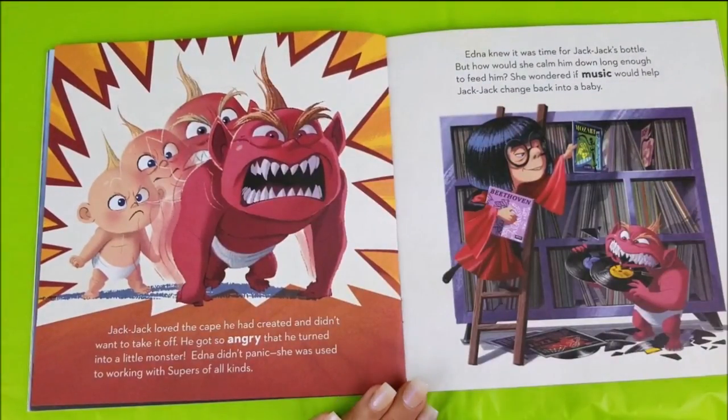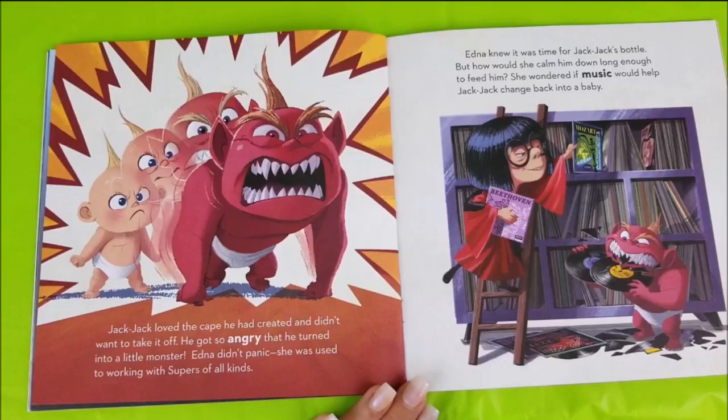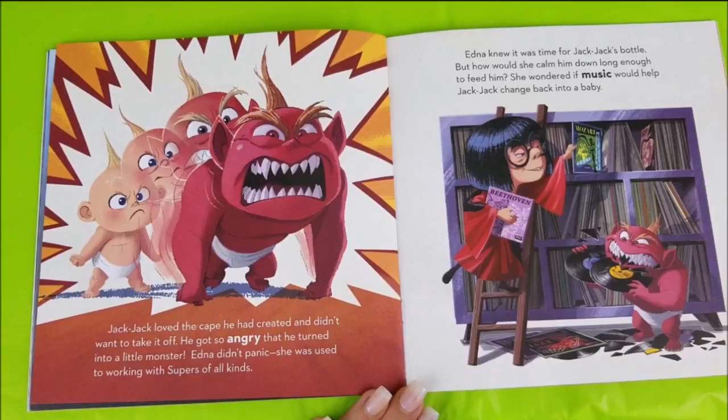Jack-Jack loved the cape he had created and didn't want to take it off. He got so angry that he turned into a little monster. Edna didn't panic. She was used to working with supers of all kinds. Edna knew it was time for Jack-Jack's bottle, but how would she calm him down long enough to feed him? She wondered if music would help Jack-Jack change back into a baby.